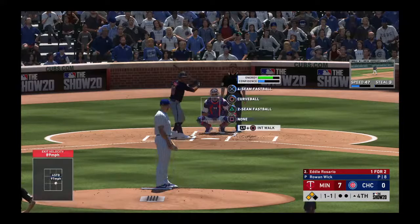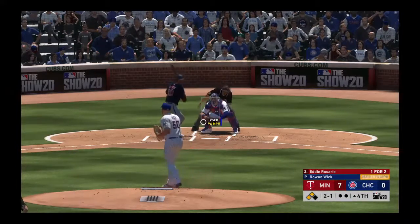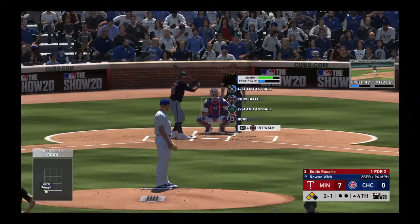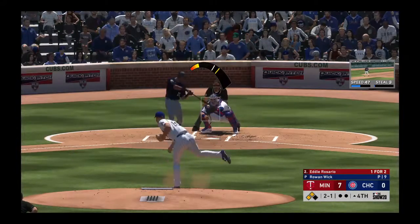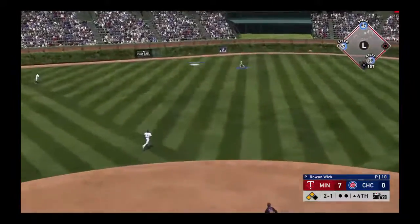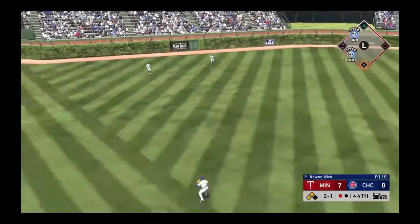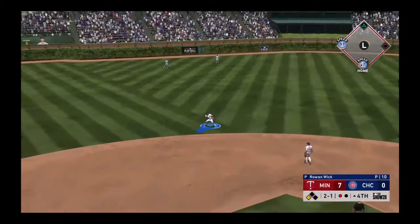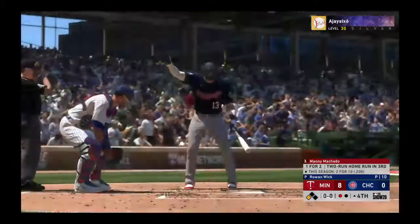And it's fouled away. 7 runs, 9 hits, and no errors in the ballgame for Minnesota. Now a good pitch around the knees, but it doesn't quite catch the bottom of the zone. Line towards center field. Catch made in center. Here comes the runner from third. And the runner scores from third as they extend their lead.